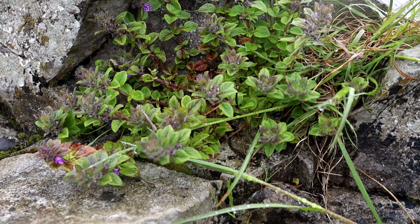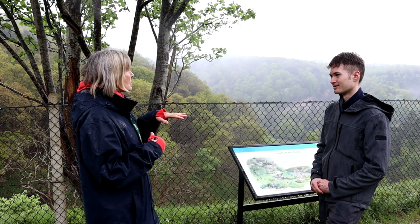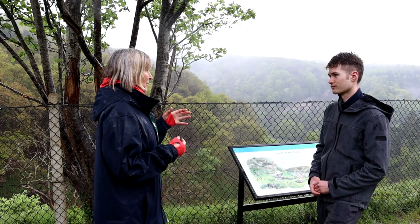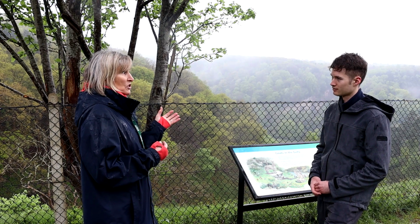I then wanted to know what was threatening these rare plants. The threat for them comes from the loss of habitat, really. So before, the gully was wooded. About 20 years ago, it was very much wooded. Trees had grown up over the last 100 or so years, and the gully was wooded, and they just weren't giving the opportunity for any of our rare species of plant to grow.